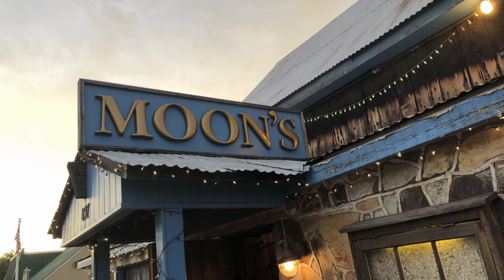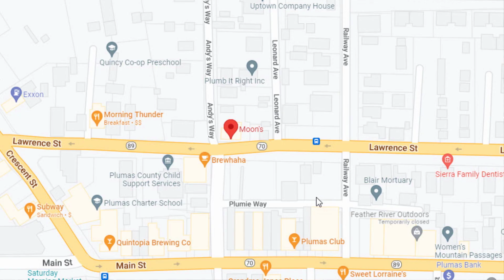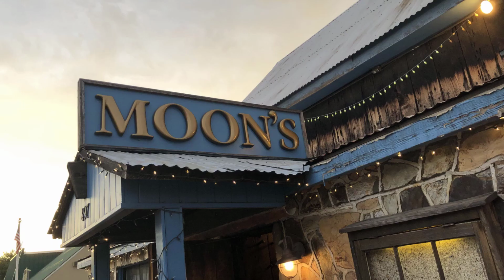We ended the day with dinner at Moon's in Quincy, California. Went in, it's a great little place, super cute inside, and I kind of worried when I saw how expansive the menu was, just how big it was, but even with that giant menu, the food was still really solid.